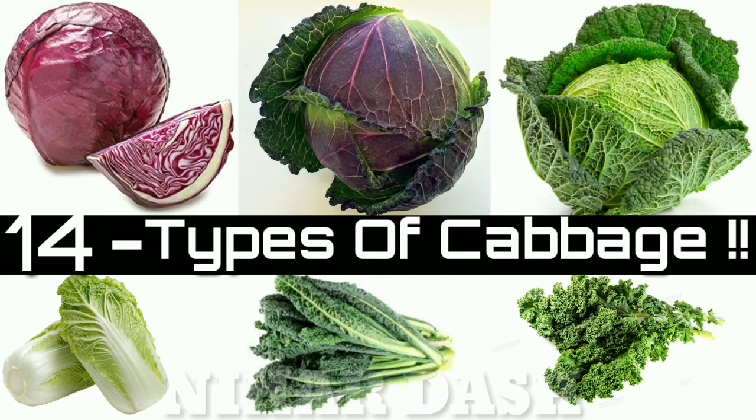14 types of cabbages, written by Nihar Dash for public domain purpose only. There are hundreds of varieties of cabbage, with green cabbage being the most common. Cabbage is a very healthy type of green leafy vegetable belonging to the Brassica oleracea species. Some of the most common types of cabbage are Savoy cabbage, Napa cabbage, kale, and bok choy.